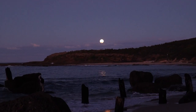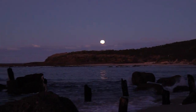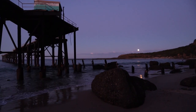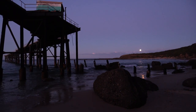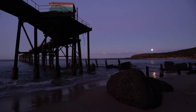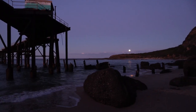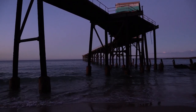The moon is coming up. We got the full moon. Yes, that's the full moon coming up. It's breaching the clouds here at Catherine Hill Bay. Fortunately, I don't have my big lens on, so I can't zoom right in. I've zoomed in a little bit to show you. So this is Catherine Hill Bay.